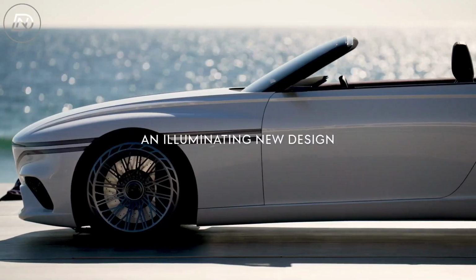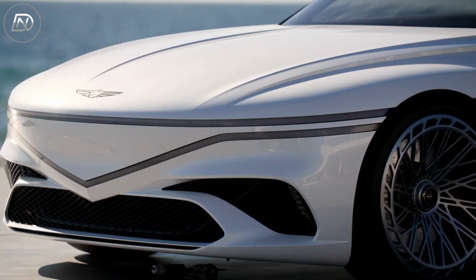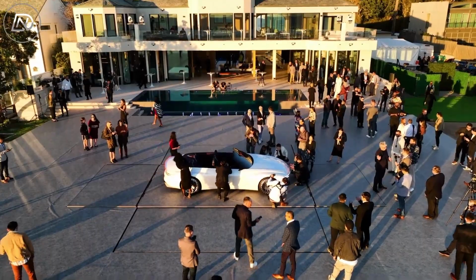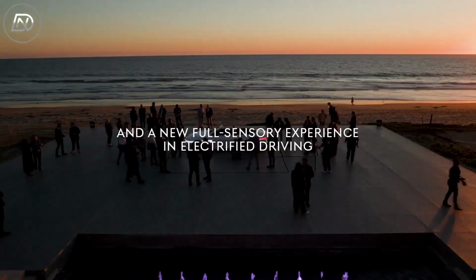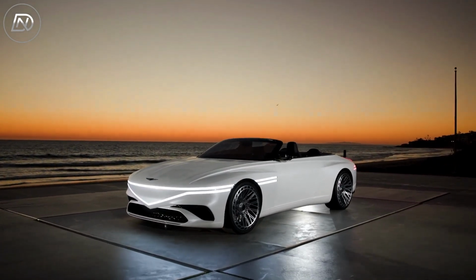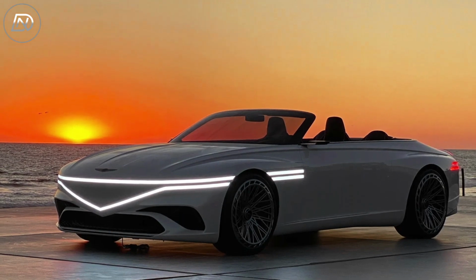The third version of this design is the X Convertible concept, which combines the lovely exterior with a folding hardtop roof. The X Speedium Coupe idea from this summer expanded on the 2021 Genesis X concept's strong and clean design language with a longer, gently sloping roofline and a new lighting signature to denote the car's electric engine.